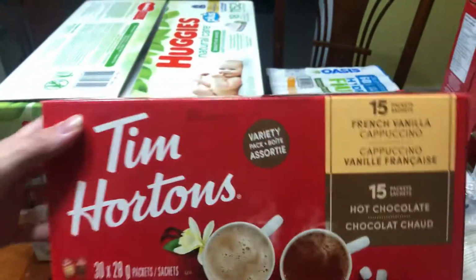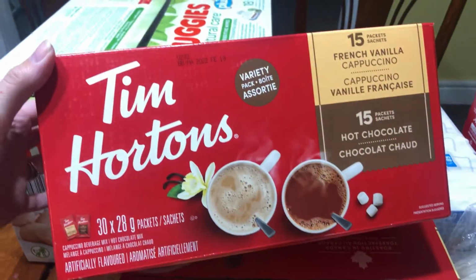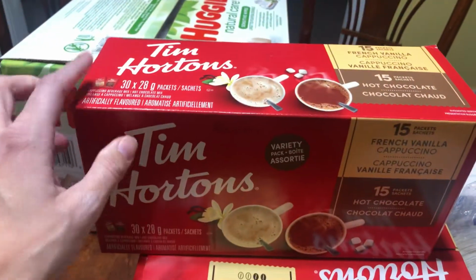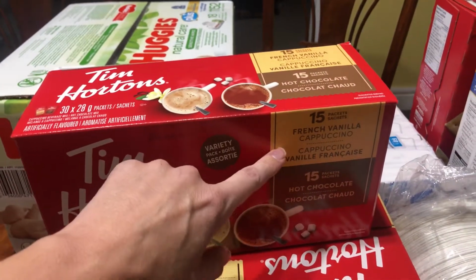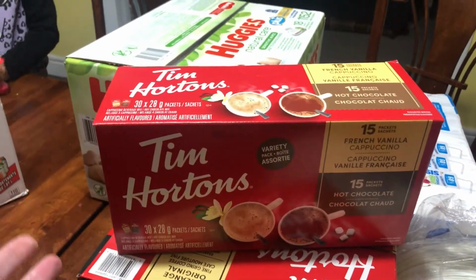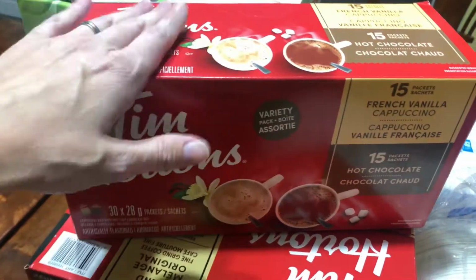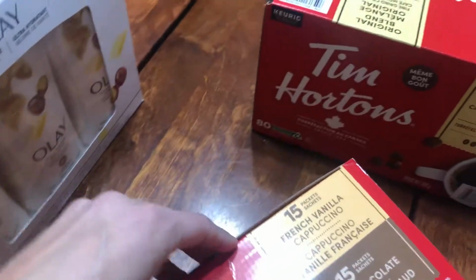We love these packets. So it's 30 packets, 15 hot chocolate and 15 French vanilla. But last month when we went, I was so looking forward to these. I love having these in the morning and Sarah and Michaela like to have these. I was so excited, but we opened it up and the whole box was hot chocolate. So I didn't get any French vanilla all month. So I'm actually just gonna check right now. Let's make sure these actually have French vanilla in them.